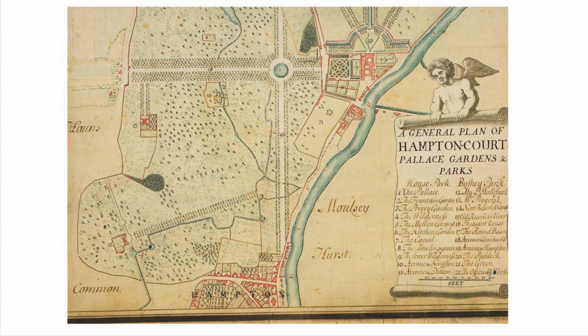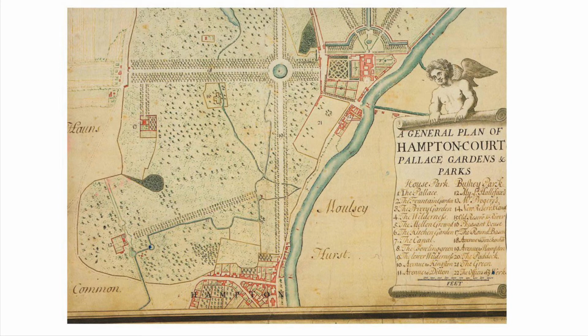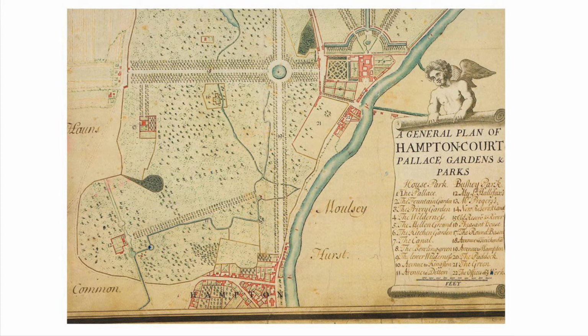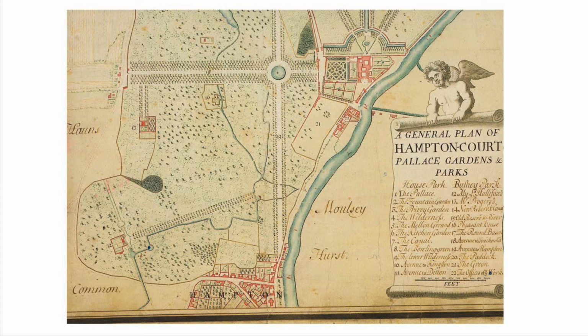But we are at Hampton Court Palace when we do our garden research. The archive is so vast, and luckily because it's Hampton Court Palace, it gets mapped a lot, it gets surveyed a lot, and our archive is very extensive. And so we're able to look at maps going right back 200, 300, 400 years. We're very, very lucky.